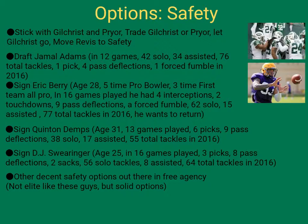Now, back to Eric Berry for a second. He does want to return to the Chiefs, but if he does slip out, maybe the Jets can snag him up. Now moving on to Quinton Demps. He's 31 years old. In 13 games played, he had 6 interceptions, 9 pass deflections, 38 solo tackles, 17 assisted tackles, and 55 total tackles in 2016, of course. And again, he plays for the Texans. He could be an option.